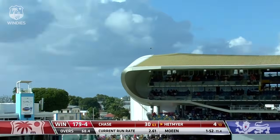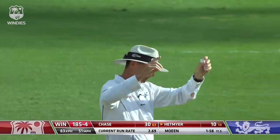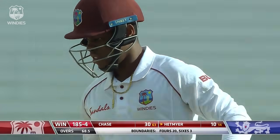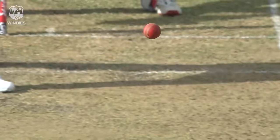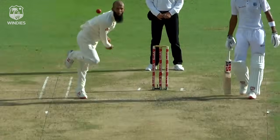Down the ground, high, wide and handsome. What a lovely shot from Hetmyer. And Josh Buttler will not enjoy watching that. If he hangs around, he'll score quickly. I remember him scoring a quick-fire 93 against Bangladesh in his last Test match. He likes to go through that mid-on, deep mid-wicket region, especially against the spin bowlers. Sometimes he tries to overhit the ball. On this occasion, he got to the pitch of it.